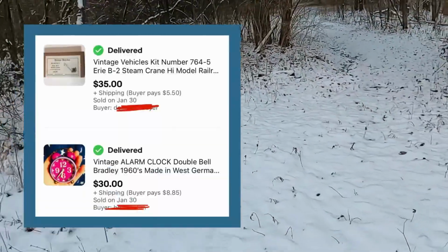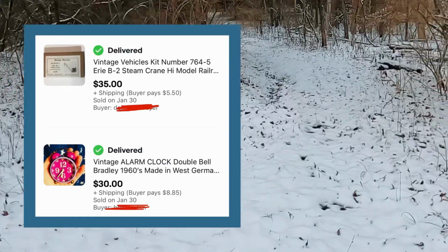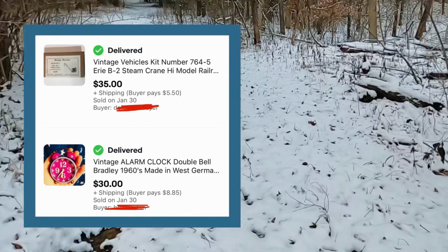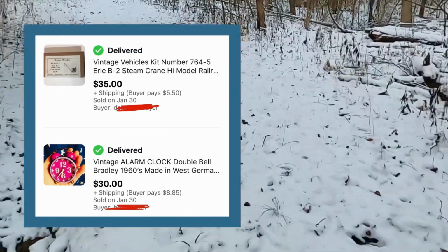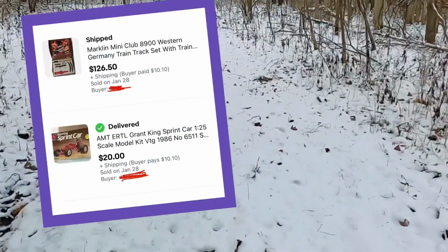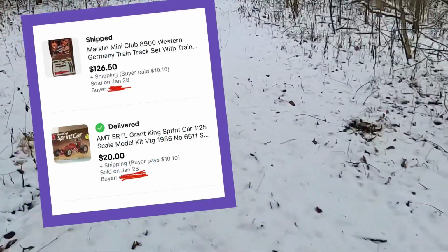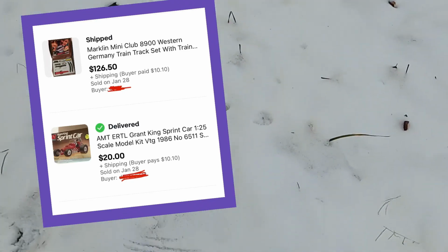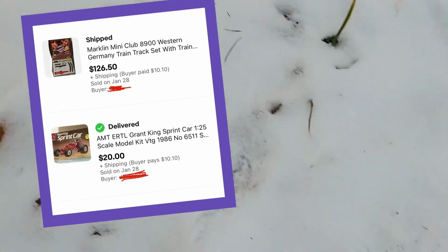So we got $35 out of this steam crane model kit that sold. On the bottom is the most adorable clock that you'll ever see, fit right in the palm of my hand, made by the Bradley Company. It sold for $30. Up next we had a new old stock Markland Mini Club train track set that sold for $126.50. And on the bottom we sold a vintage 1986 model kit for $20.